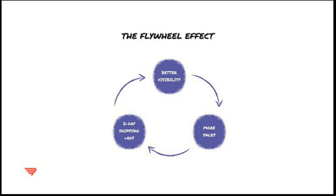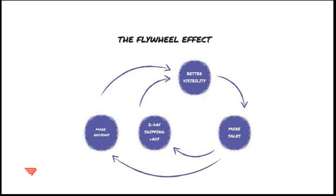When you think about your growth on any marketplace, you have this flywheel effect where, as you add 2-day shipping and you add more ad spend to your listings, you get better visibility. As you get better visibility on your listings, you get more sales. And then as you get more sales, it gives you more money to invest either in adding more items on 2-day shipping or ramping the ad spend. And for those of you who are really experienced on the ad side for Amazon, this might look pretty familiar.